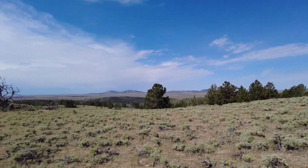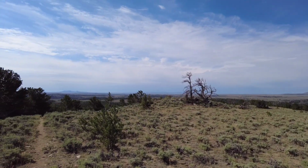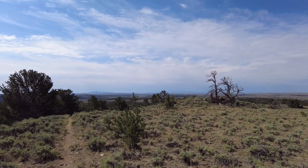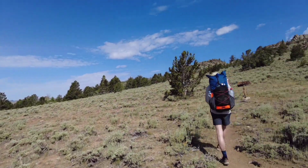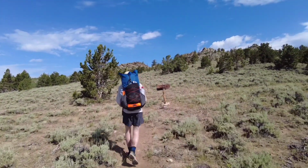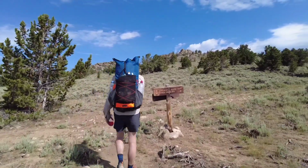Yeah, nice views. Still kind of in the desert. Just on the edge of the desert still. It's weird, it seemed like things were changing, like we were going deep into the forest, but I guess not quite yet.